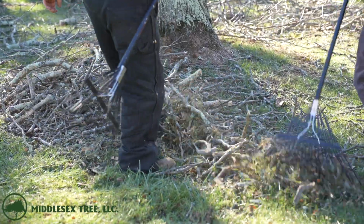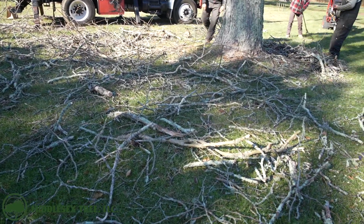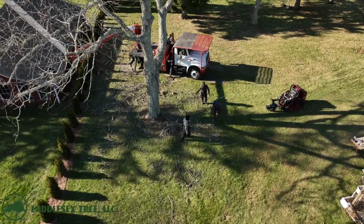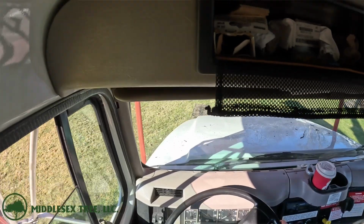You can really see the mess that these trees make. This is going to save the homeowner a lot of time in spring and fall cleanups. They really do produce a lot of litter. As Willie, Chaw, and Eric continue to clean up the tree, we're going to get the bucket truck ready and head over to the third tree of the day.